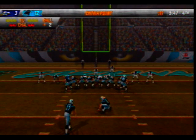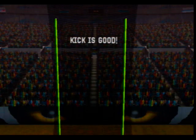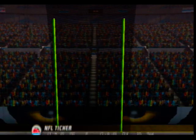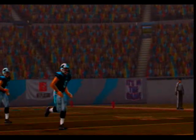Number 17 comes in to attempt the point after. The extra point attempt is good. So following that touchdown, the score is 13-3. Panthers.